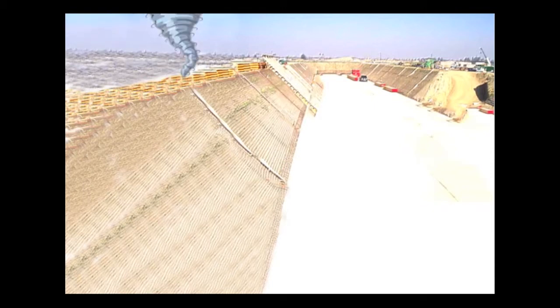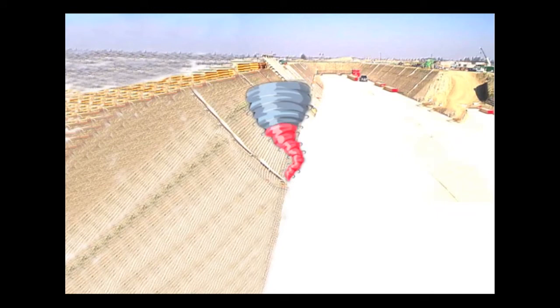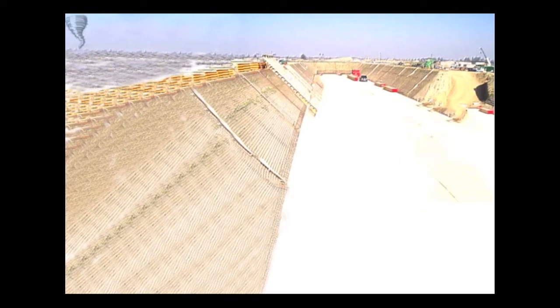Watch the demonstration again and you'll see what I mean. So here it's coming close, and there it's sliding down, and there it's losing energy. Tornadoes don't turn red in reality. That's just a symbolization to show you that the tornado is losing its ability to function at all, and it's getting weaker. Eventually it dies before it comes out.